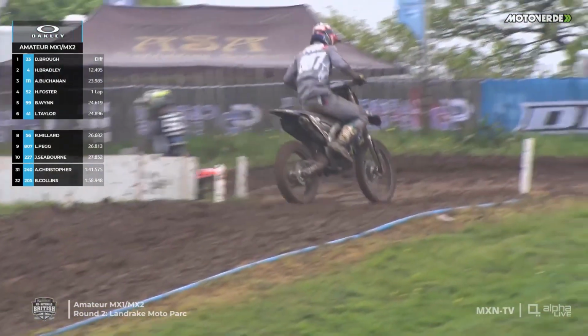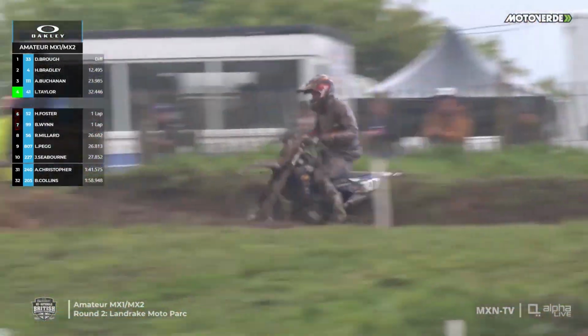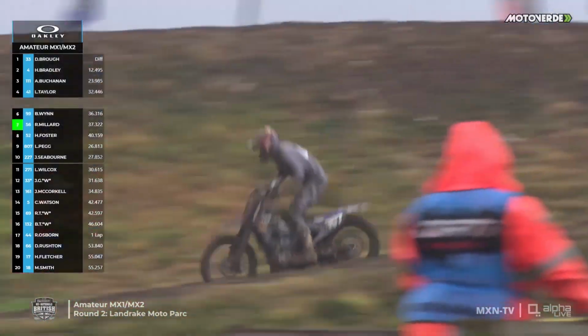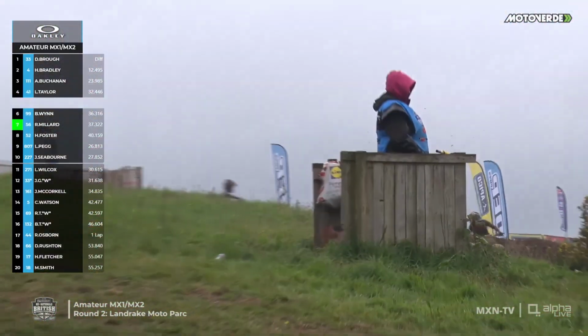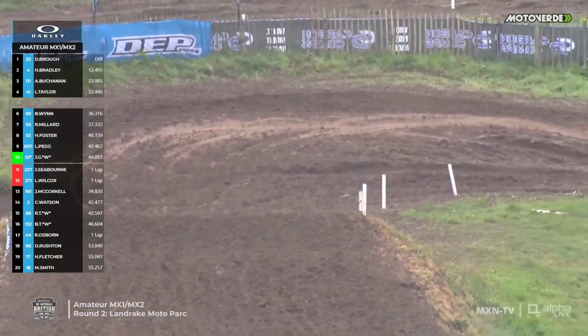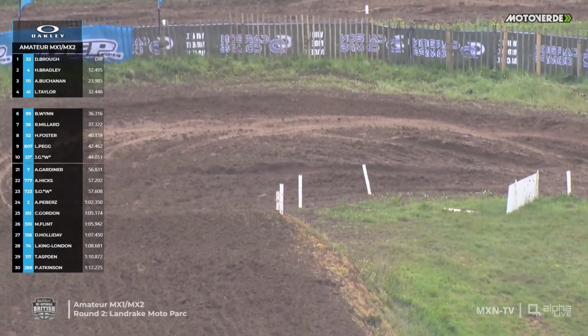So there's Luca Pegg. So just maybe he's had a better lap this time. But the rider, he's got his goggles off. That was our winner from round 1 at Fat Cat. He won all 4 races in the MX2. He destroyed it. I don't know whether he's going to be leaving here with the championship lead. It's going to be close between him and Brough.